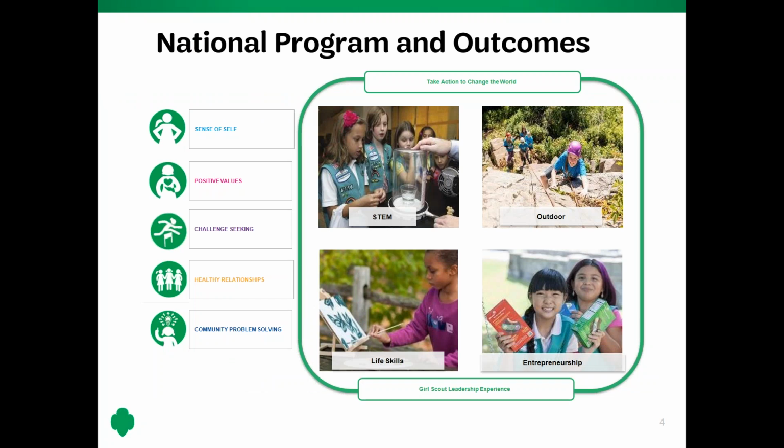So just as a reminder, GSUSA has developed 4 content pillars where they're focusing their content development over the next few years. And they're currently focusing on STEM and the outdoors. But you'll see they also have life skills and entrepreneurship. And all of these involve take action projects, and all of these 4 content pillars make up the full Girl Scout leadership experience. And you'll see to the left, they've identified 5 program outcomes that have been elevated out of the original 15 program outcomes: sense of self, positive values, challenge seeking, healthy relationships, and community problem solving.